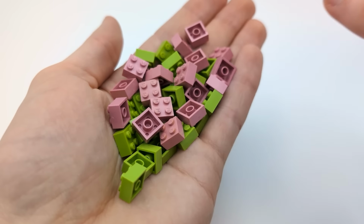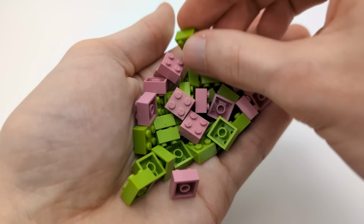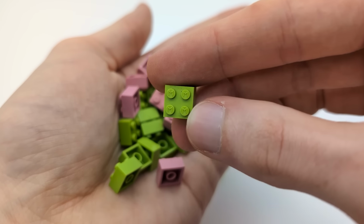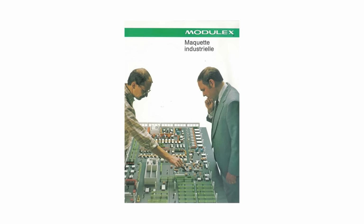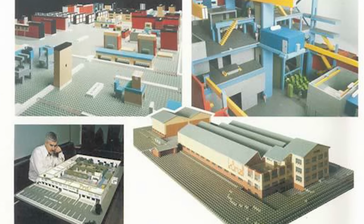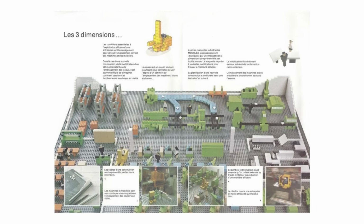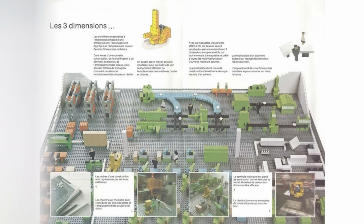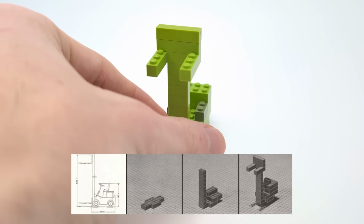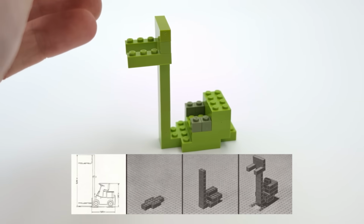Still, the team behind Modulex believed in their product and went back to the drawing board. If these little bricks weren't ideal for architectural design, what could they be used for? Well, the answer was obvious: industrial design and layout. As factories grew larger and more complex, the need for intense layout planning was becoming greater and greater, and Modulex's scale and customizability made it the perfect solution. With designers able to build perfect scale replicas of each machine, assembly line, office, and break room, designing the interior layout of a factory had never been easier.